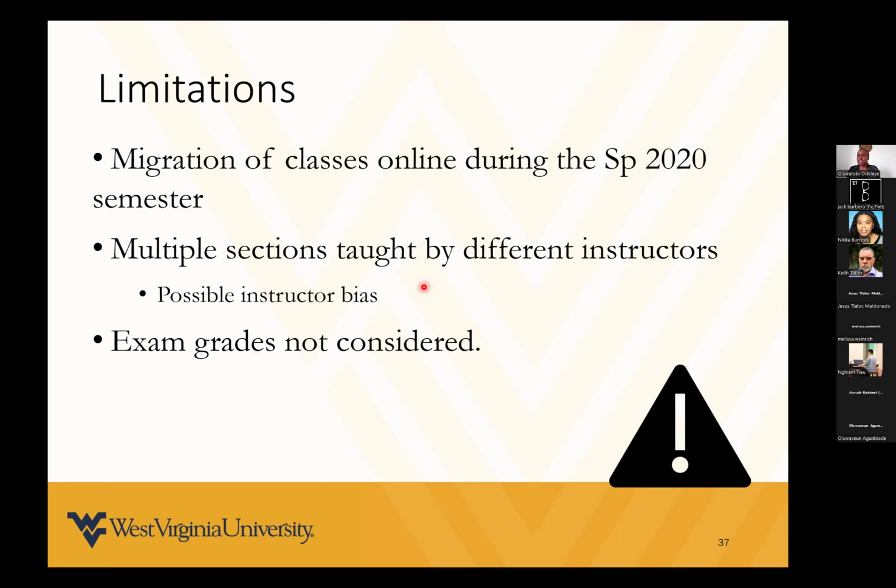And we also didn't look at exam grades. So, were students who are scoring higher more likely to say, I like Sapling or I like ALEKS? Were lower scoring students likely to say one way or another? I think that would be an interesting thing to look at, just based on assessments and how they influence different underrepresented populations differently.